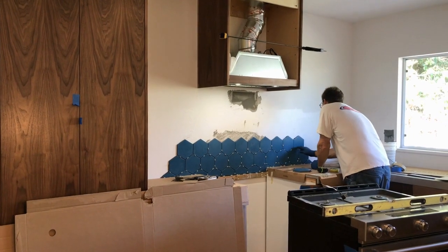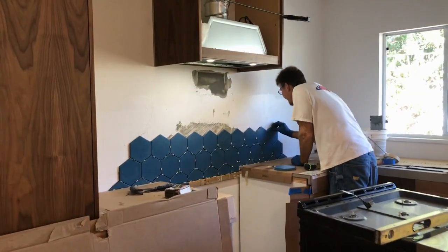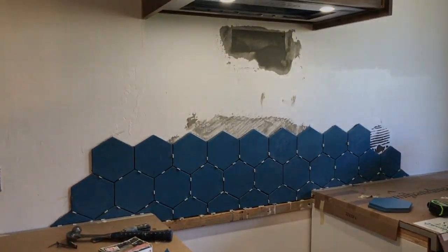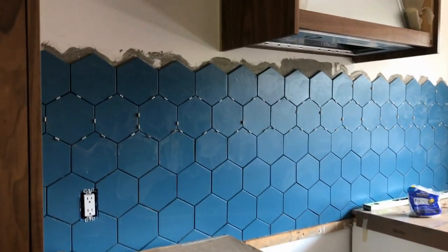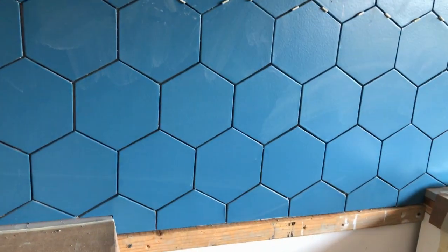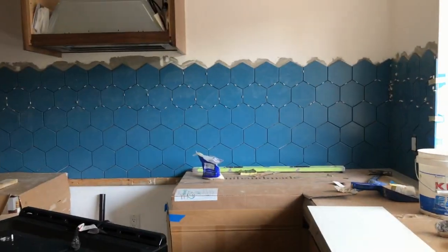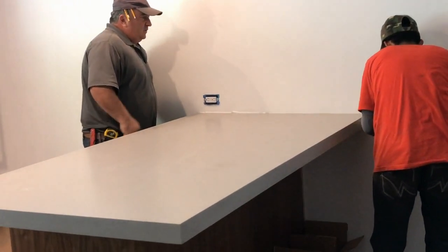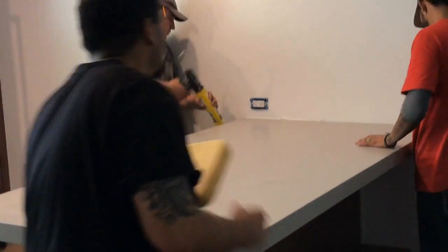I'm so excited. This is what I've been waiting for a long time, is to see this tile go up. These are not fun. So it's absolutely gorgeous, but tedious. All these little pieces at the bottom need to be hand cut. Little teeny tiny pieces. So it's gorgeous, but tedious. Here's the pretty countertop being installed. Experts taking their time to do it right.